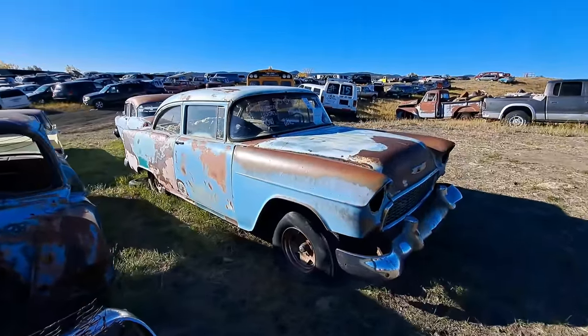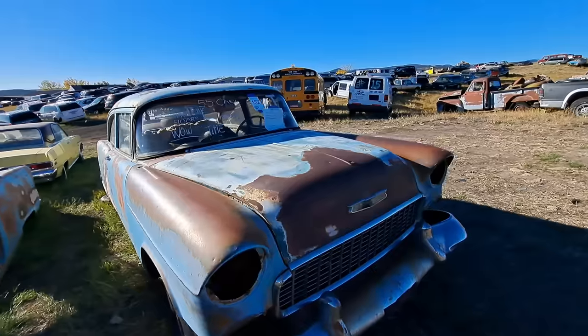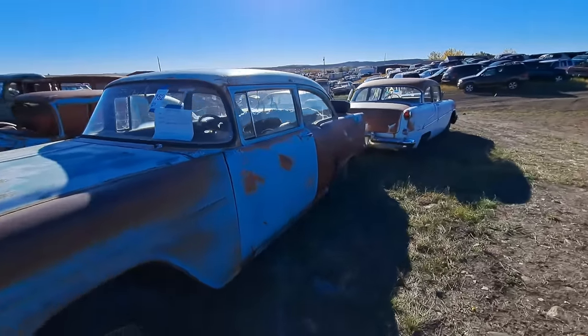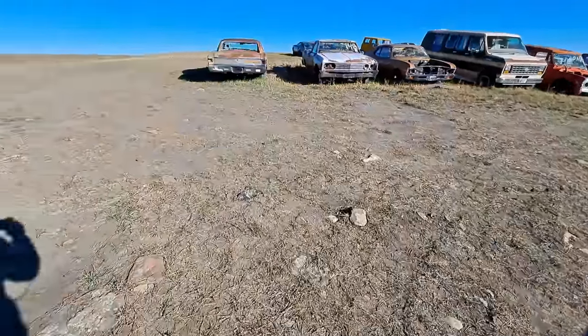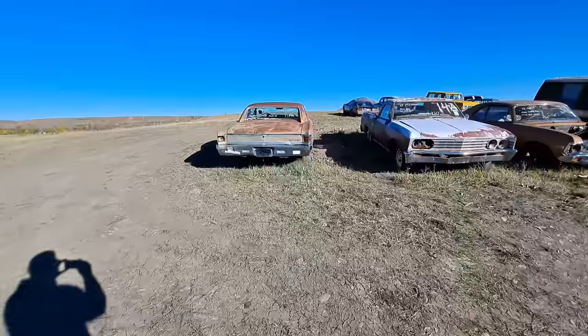Here's another 55 two-door post. This one looks a little better, although it does have some Bondo in the quarters and stuff. A little more complete anyway, put it that way. Somebody torched out a piece on that quarter. Man, we'll see what's on this side. You got a 67 Chevelle.